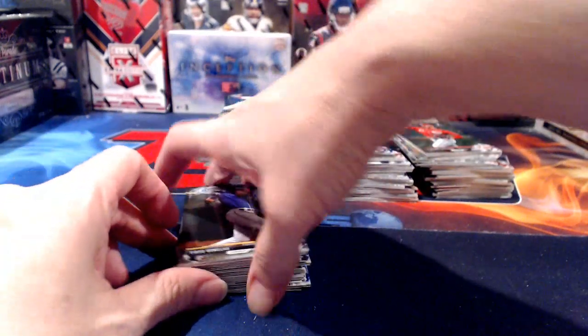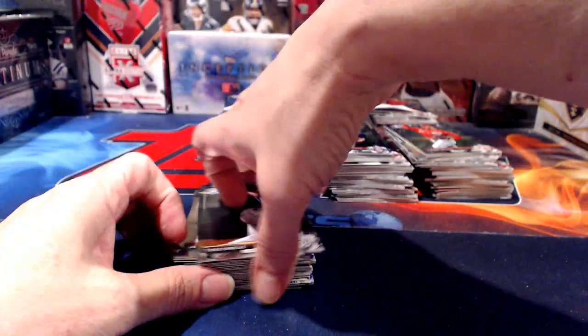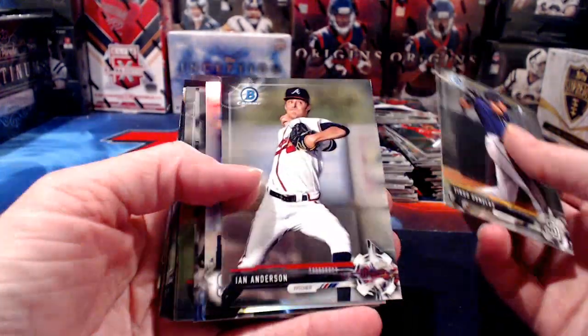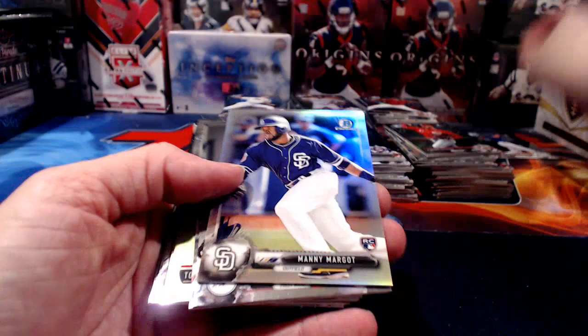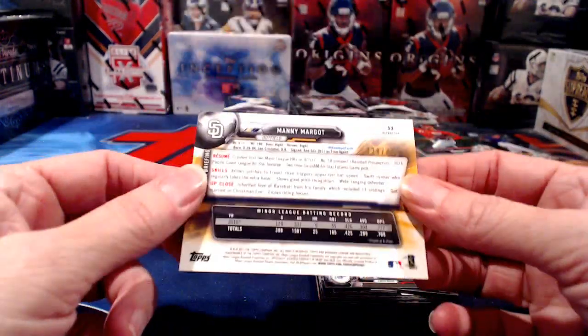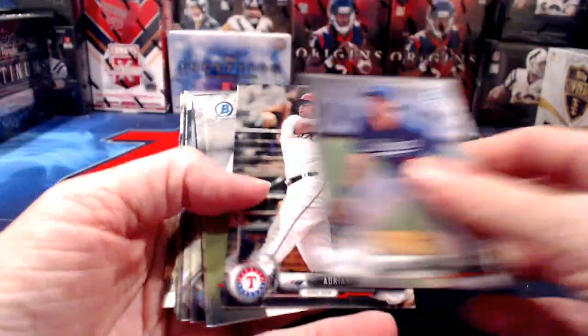Yeah, we were fast tonight, Dave. Our football breaks tonight were all pretty quick, low number of cards type scenarios. So that's why we got hustling into Bowman Chrome maybe earlier than we do some nights. Manny Margot to $4.99 for the Padres. Bellinger base rookie.